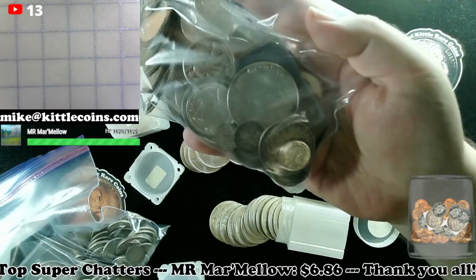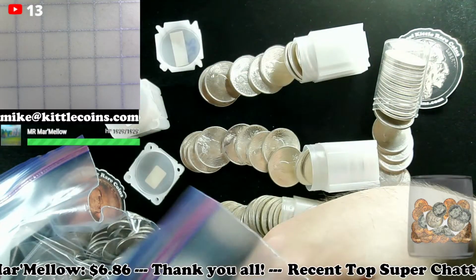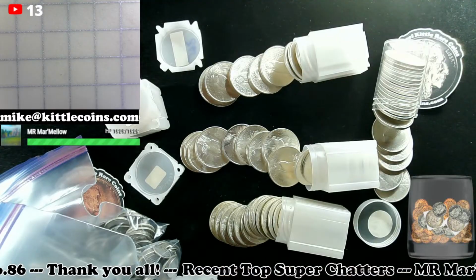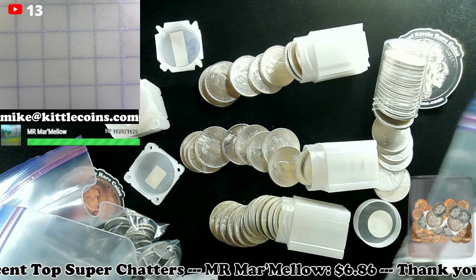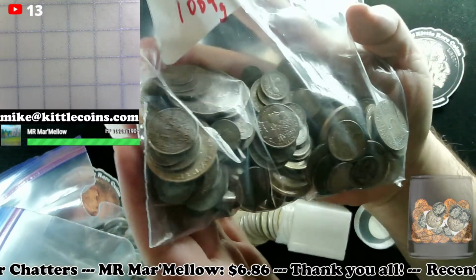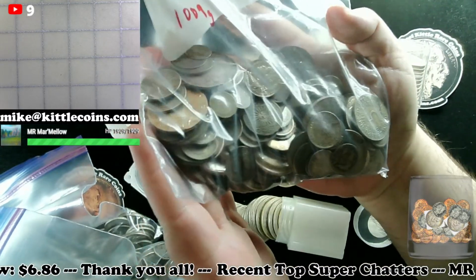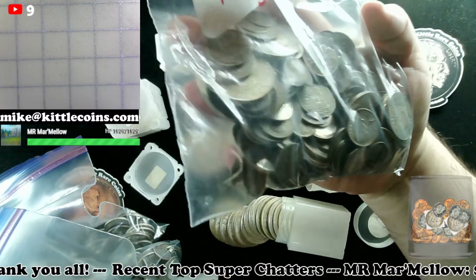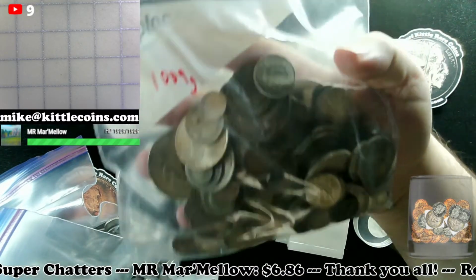We got the Merc dime on the corner. It's like a BU Merc dime. That shouldn't be in there. Oh well. This one has 1,009 grams in it. Maybe we'll do one of these world silver sales next. Maybe we'll do it this weekend. Stay tuned. I don't know.